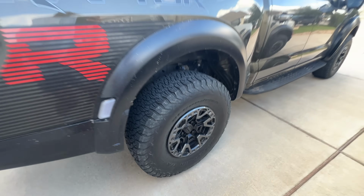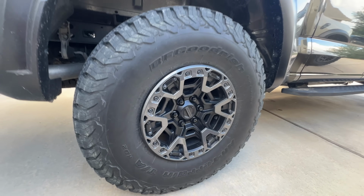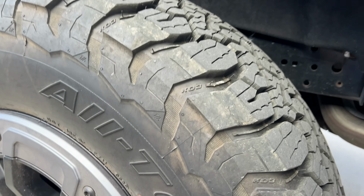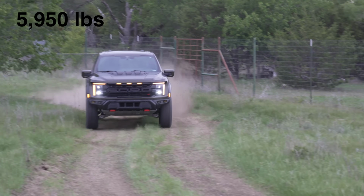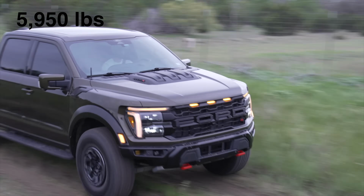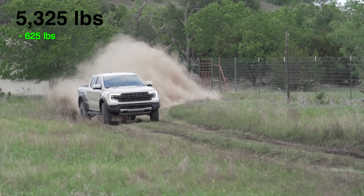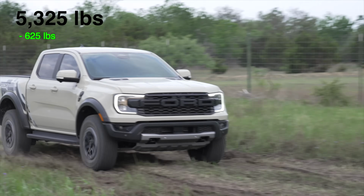The Raptor R is fitted with 37-inch BF Goodrich KO2s, and the Ranger Raptor is fitted with 33-inch brand new KO3s from BF Goodrich. Neither of these are lightweight, but the R is 5,950 pounds, and the Ranger Raptor is 5,325 pounds, or 625 pounds off the full size, or in this case, the Raptor R.